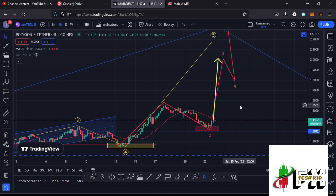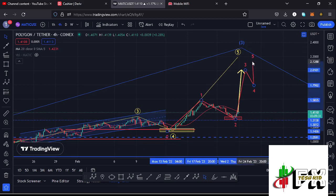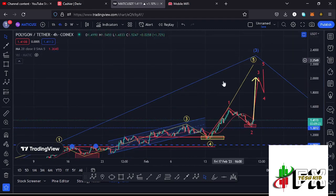So the next target that I'm watching here on the Polygon Matic chart is the high that we made at around the $1.56 mark, because a break above it could trigger even higher prices in the formation of that wave 3. And getting to the long-term scenarios that I'm expecting to play out once we see the formation of this wave 5 right here in red, which is a fractal wave completing the formation of this larger Elliott wave count 5, I believe Polygon Matic could be completing an even larger Elliott wave count 3 to the upside.